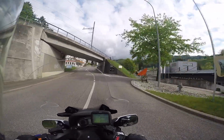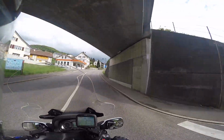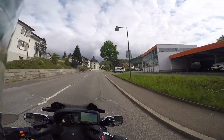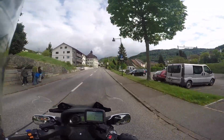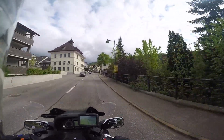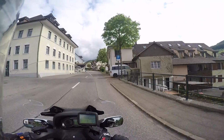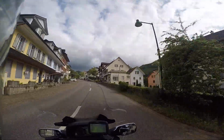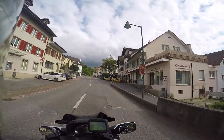Very conscious here in Switzerland of speed limits. For those of you who have been to Switzerland before, you'll know that it's a very expensive country to live in, actually one of the most expensive countries in the world. And speeding fines are quite challenging as well.